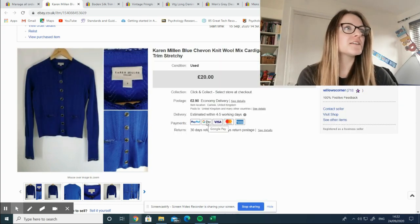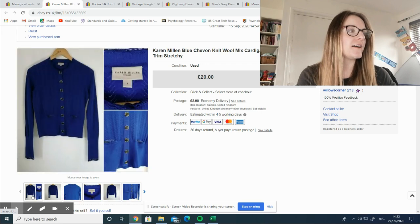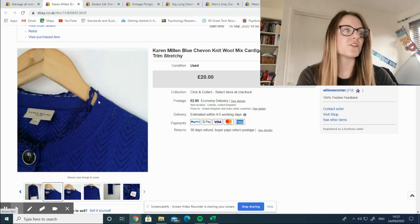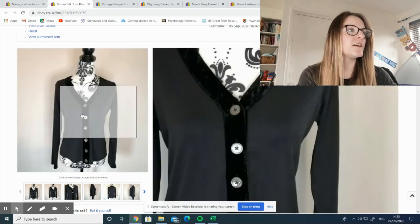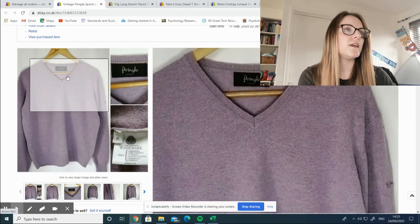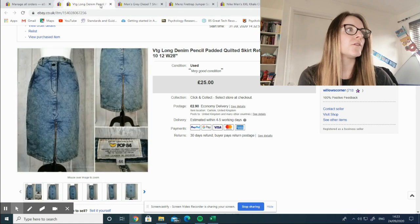Karen Millen cardigan. Yeah, it was listed on the 15th, so that was like a few days. Why I listed it only at that price, it did have that bit damaged, so that's why I put it for cheaper, but it still went. Bowden cardigan, I took an offer of this one for 18. It was pretty nice. This was another one in that men's vintage bundle that I just got the other week. Went super quick for £20.